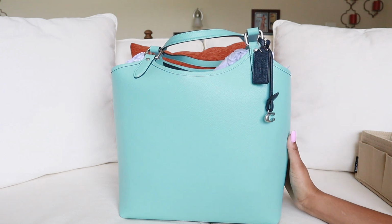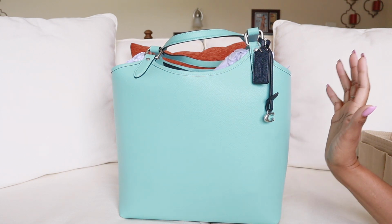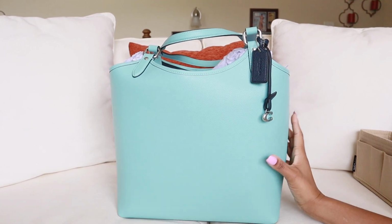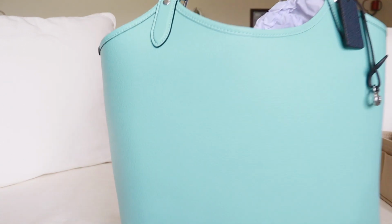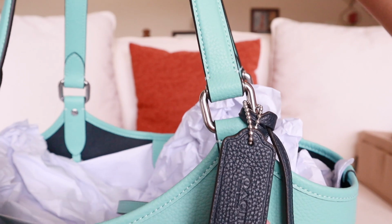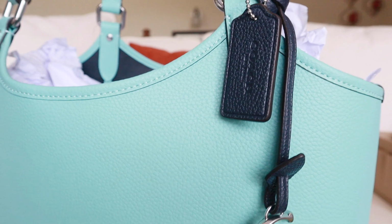So y'all, do y'all see this color in y'all screen? I know you see this color in your screen. This is a beautiful Tiffany blue looking color. It is called Faded Blue. This is another Coach Day Tote. This is in a pebbled leather. This is also from the boutique. The accent is a navy blue tag. Y'all, it looks so pretty against this faded blue, aka Tiffany blue looking color.